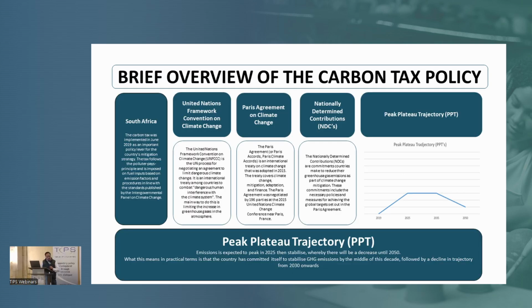To give you an overview, South Africa is part of the United Nations Framework Convention on Climate Change and a signatory to the Paris Agreement. Globally, South Africa has formulated its climate change ambitions in the Nationally Determined Contributions, or NDCs for short. The emissions pathway proposed in the NDC is based on the peak plateau trajectory. This means that South Africa has committed itself to stabilizing greenhouse gas emissions by 2025, followed by a decline trajectory from 2030 onwards. Emissions are expected to peak in 2025, then stabilize, whereafter they decrease until 2050.